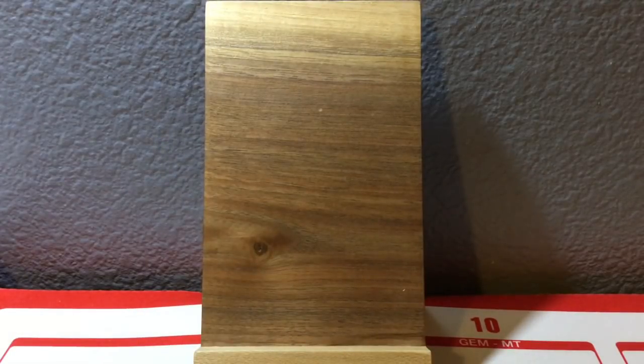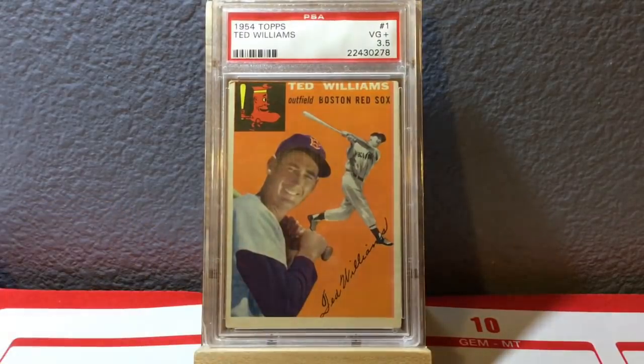Here we go into 54 Topps. I have every Hall of Famer in 54 Topps, so I have a full run here. So I'm going to do these pretty quick because I've done a showcase video on this, so if you haven't seen it, you can go watch it. Ted Williams, number one in the set, 3.5 grade.